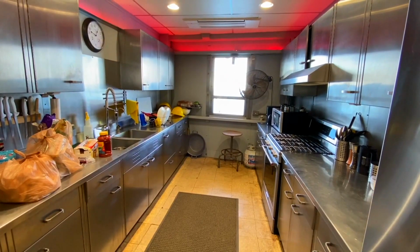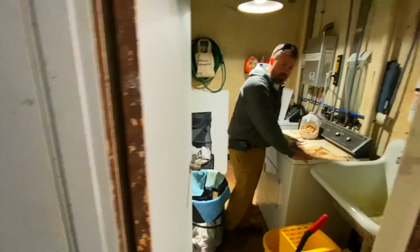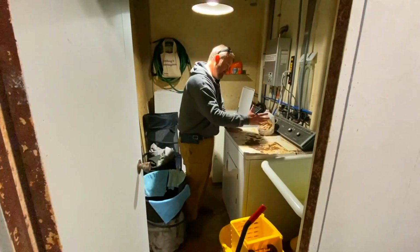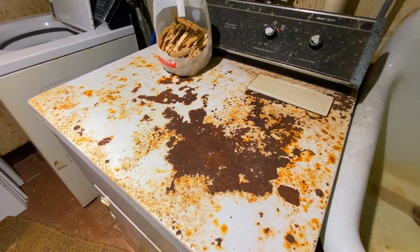Around the corner, a kitchen with original steel cabinets, and down the hall, something else original. We do have a washer and dryer. This is the washer and dryer from 1965. It still works the same, so as a result, we still keep it.